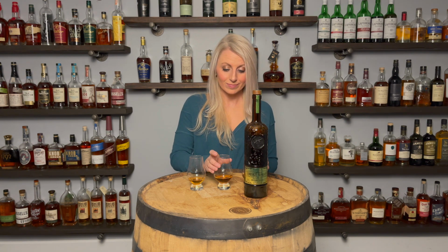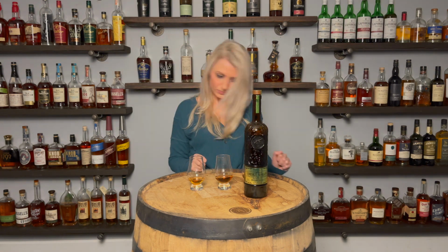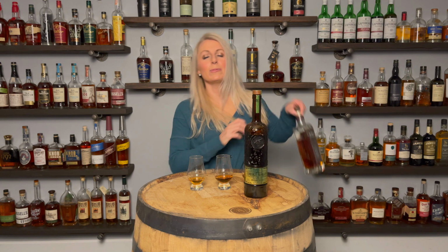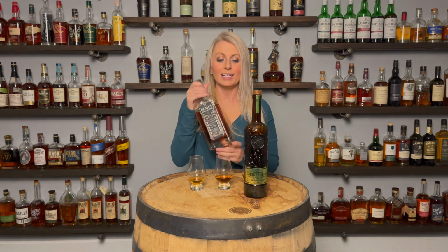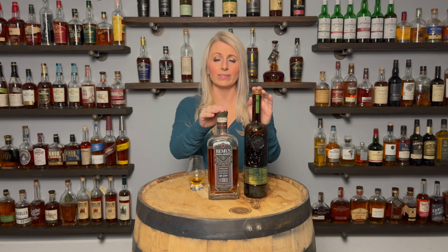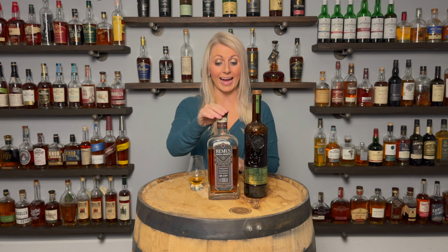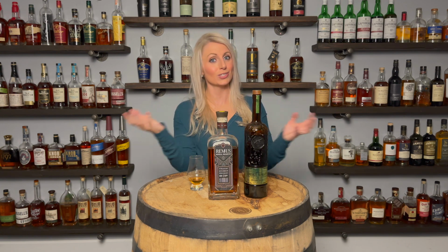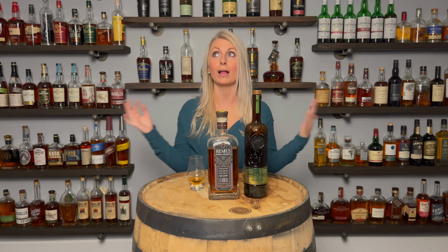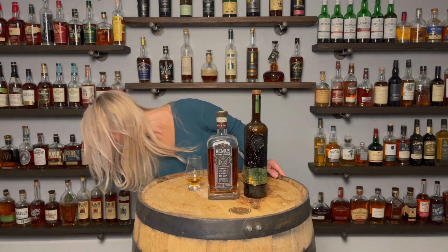Now, let's see what is in second place, okay? Yellow! What is yellow? Yellow is the Remus Repeal Reserve 5. And again, this was a very, very tough decision between these two. They were so close in flavor profile, but slightly different and less proof. This one I actually thought was going to finish third. So I was wrong. I'll admit it. I was wrong. So now we know number 1 was the Penelope Barrel Strength.